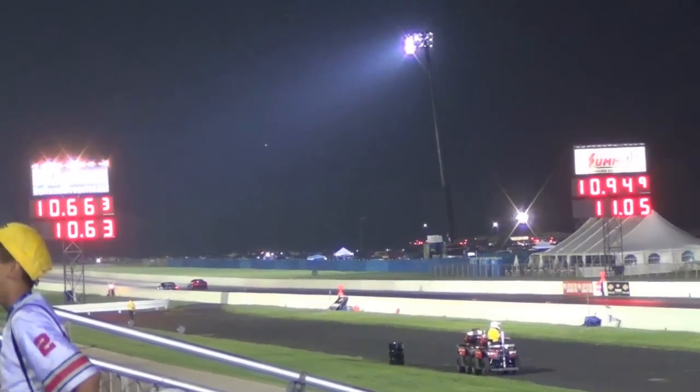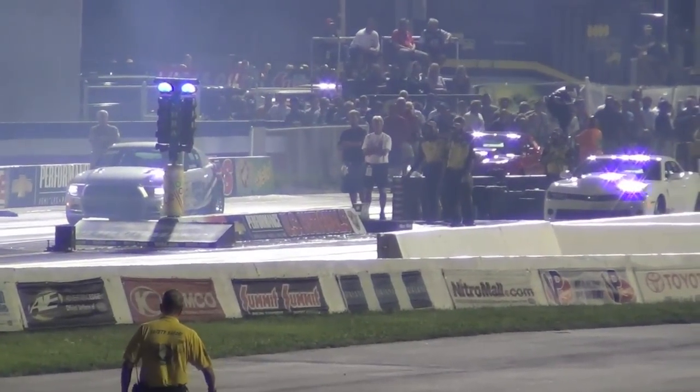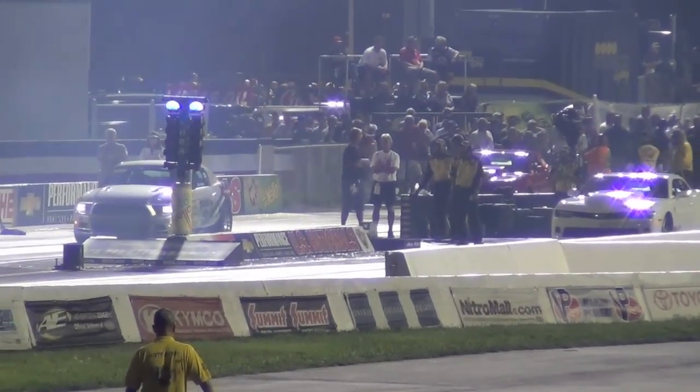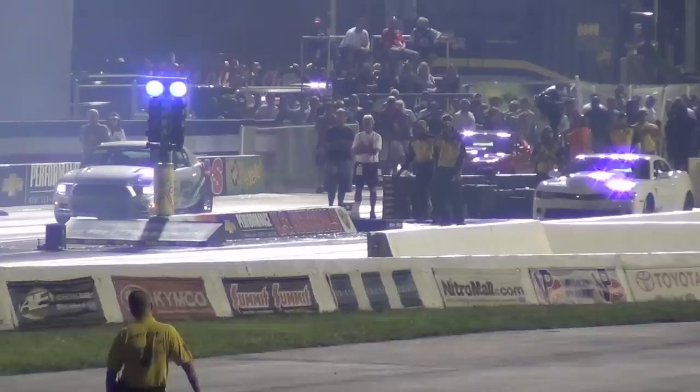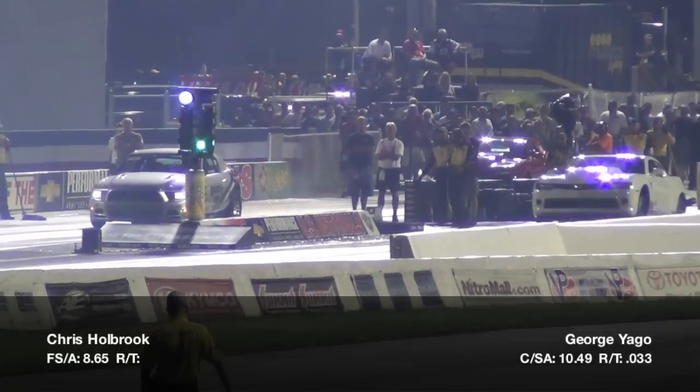Joe Santangelo goes 66-3 Stock showdown. He took the whole shootout match down with this car. 865, as Joe just stated, the dial-in. George Iago Jr. is going to have a big jump in the COPO. And then Chris Holbrook will unleash the Kraken.